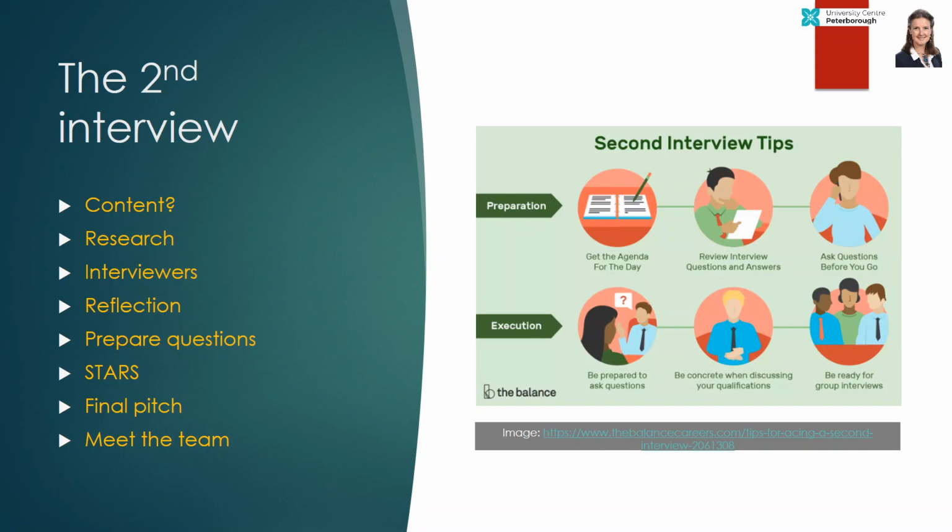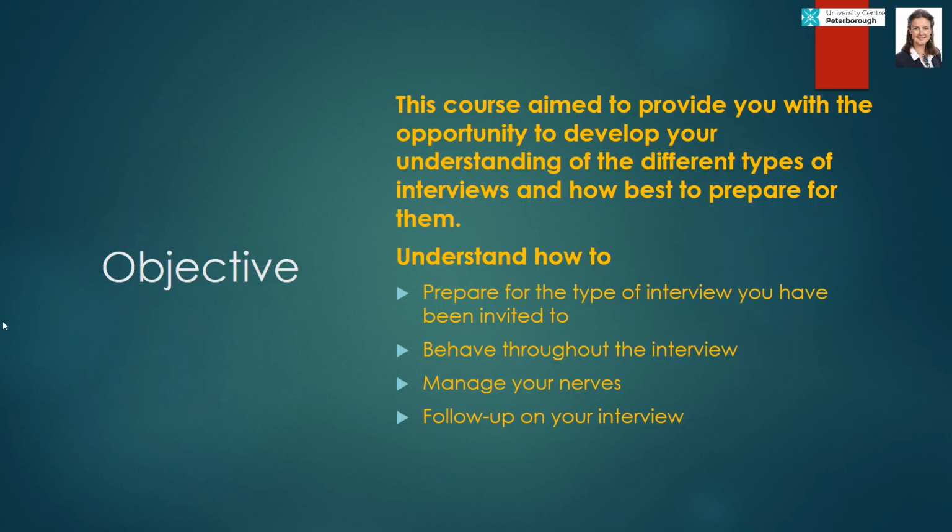You'll also want to prepare more questions to ask at the interview. Practice your final pitch and be prepared to meet the rest of the team. Again, you'll want a strategy for answering questions, and the STARS approach will really help you here. So this module has looked at the different types of interviews and how best you can prepare for them.